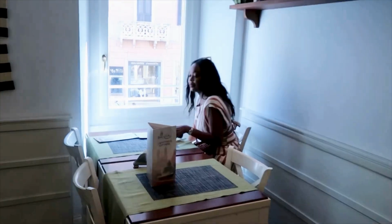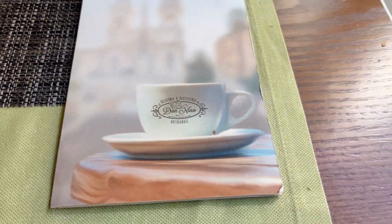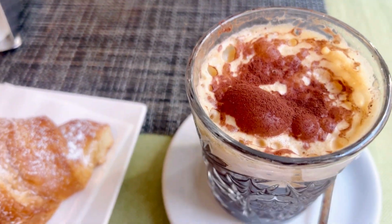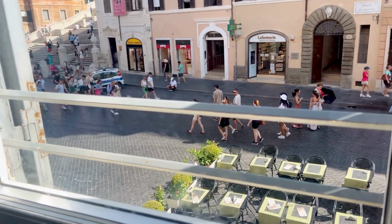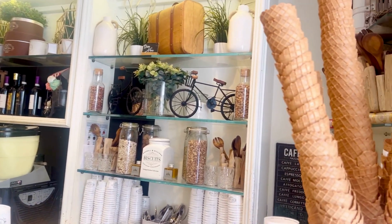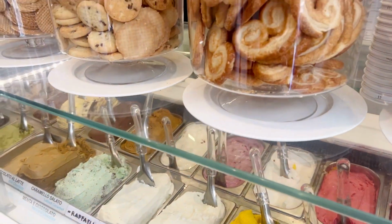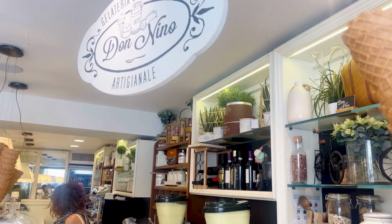This was our first lesson in knowing how to order our coffee. This wasn't what we wanted. We wanted iced coffee with some milk, but this was their version. So we learned how to order our coffee. We sat, the croissant was good, just across from the Spanish Steps. Once we were done with our breakfast, we made our way out, and we also noticed that there was now a slew of tourists coming into the restaurant. So we headed out to explore the Spanish Steps.